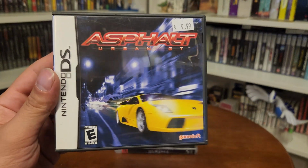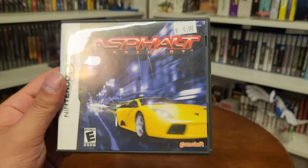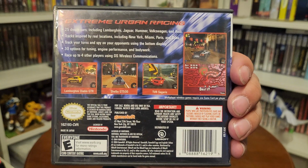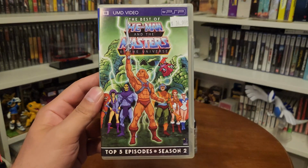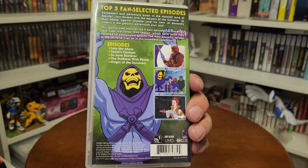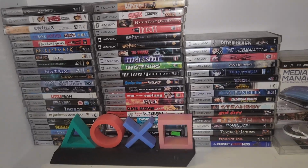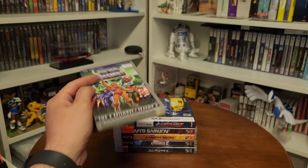We have a DS game here, Asphalt. I'm more interested in the older games rather than the new ones they're making, so I thought it'd be really interesting to see one on the DS. We have a PSP UMD movie, well, TV show. Do I have to say anything? You gotta have this in your collection. And I actually do have a pretty big UMD movie collection. I like collecting for that. They're cheap. You find them just randomly.